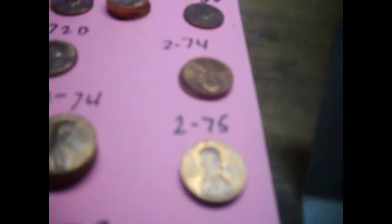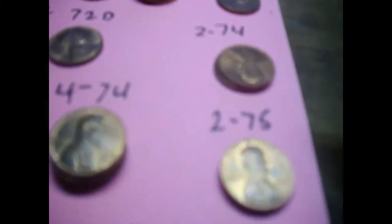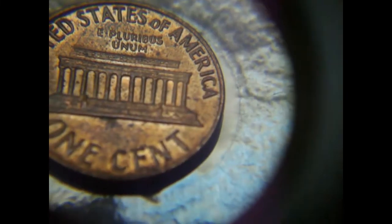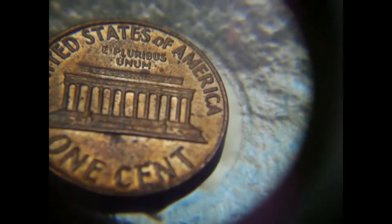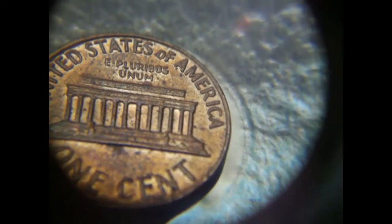So anyways, to make a long story short, we're going to go to the even better coins. I got some surprises. This is a 1969 D, and if you look, it's an actual variety, because they polished the die right off, and the FG is gone completely.